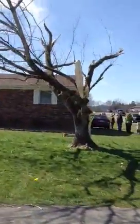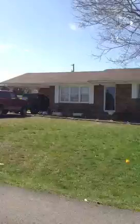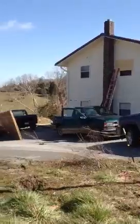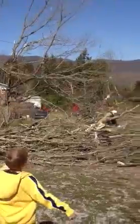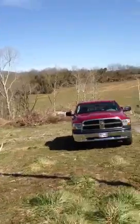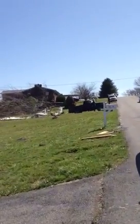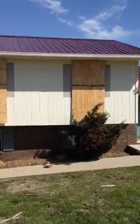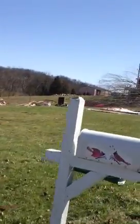I can see damage on up that way where it came through here. The fence is torn down here. Hey, Mom, look at that. We've got a big tree up here that's been uprooted. Windows have been boarded up here. It probably blew the windows out of the house. Maybe they were smart enough to put them up beforehand.